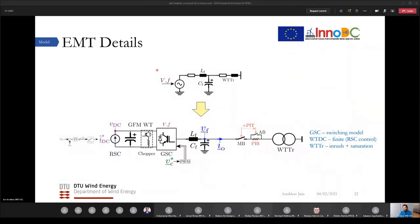And this was the previous model that we were using for each wind turbine. So it's a voltage source with the filter and then the transformer. And the transformer, as you see, is just a pure electrical impedance. There is no magnetic saturation, etc. model. But then what we did is we added the switching model of the grid side converter. Still, the controls are the same, so the normal grid forming controls that we have studied here, but this time also with a finite DC link, so with a very average sort of rotor side control to control the DC link of the wind turbine.